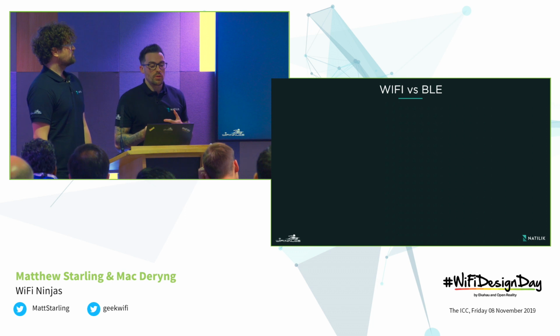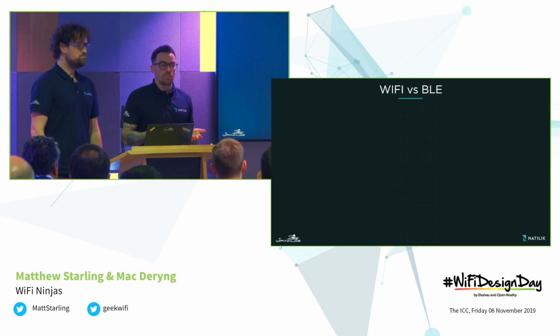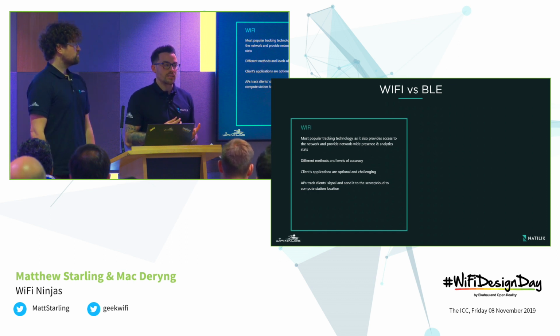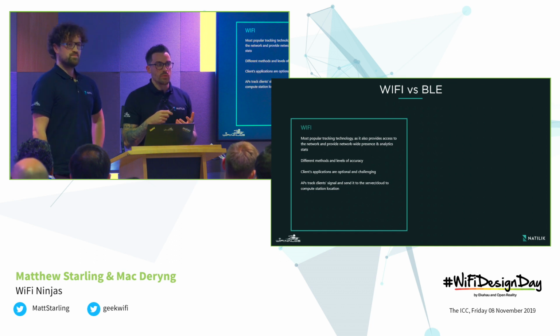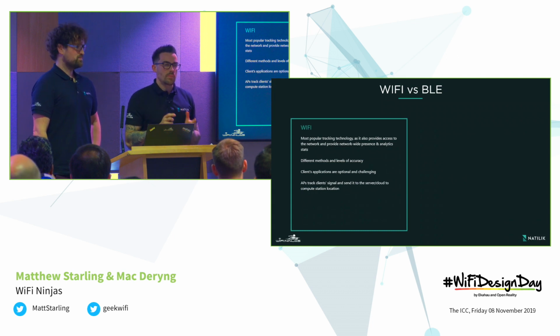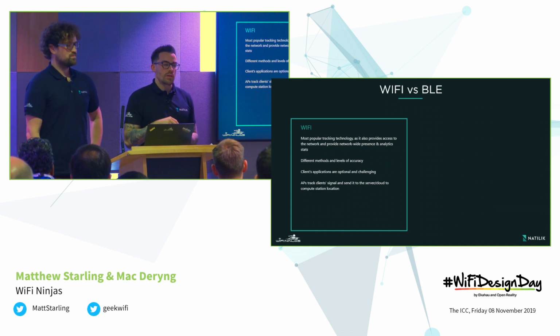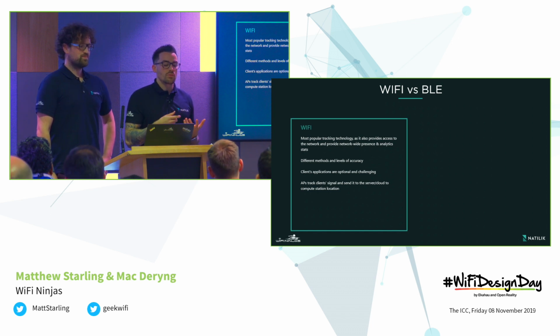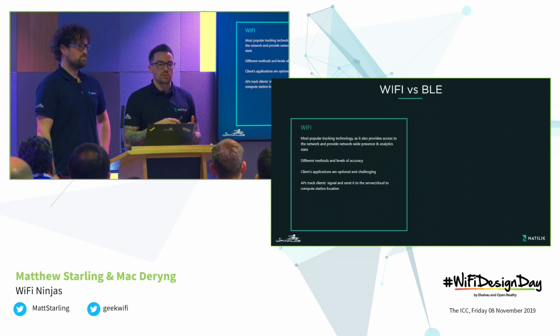So really there's two popular methods of location tracking, and the first one being Wi-Fi. Wi-Fi is the most popular one at the moment, we think, because it also provides access to the network, which can also give people presence and analytic stats, like network-wide stats. You get different levels of accuracy with Wi-Fi, which we'll cover in a few slides' time. And client applications for Wi-Fi tracking are optional, but they can be quite challenging because there's no way for the application of knowing the Wi-Fi MAC address of the device that it's on. And the APs track the signals from the devices and then they feed that back to a server or cloud to compute the station location.